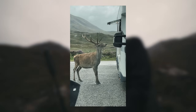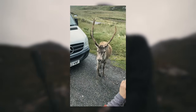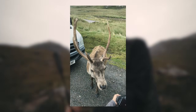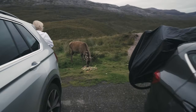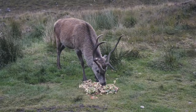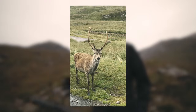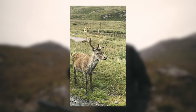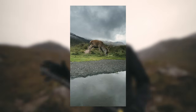I learned later that locals actually bring him buckets full of vegetables. So that's a very smart deer, I guess, even though there are signs that clearly state not to feed the deer, but people do it anyway. In any case, that was a rainy day and there were some puddles on the parking lot. And at some point I realized that the deer was at the perfect place, at the perfect position, while he was eating those veggies, for me to take a photo.